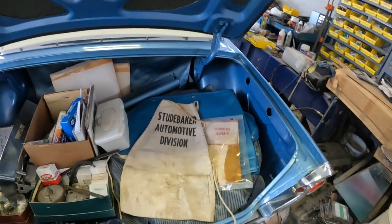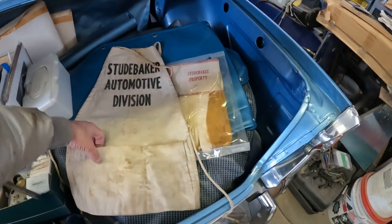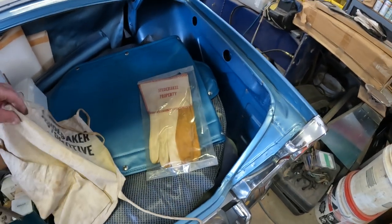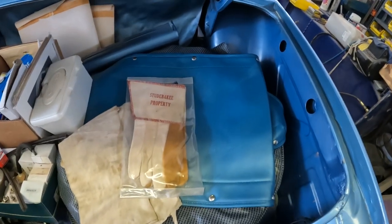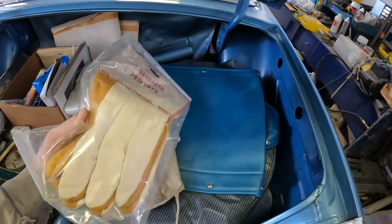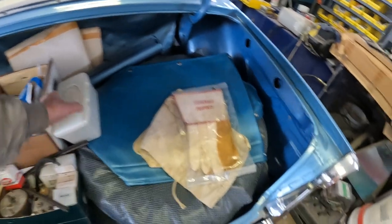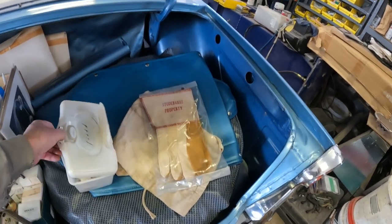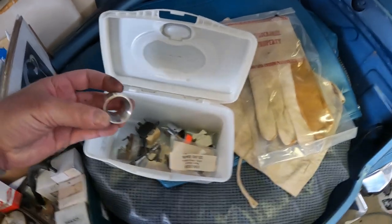Like a genuine Studebaker factory worker apron with pockets, along with matching gloves. New old stock, it says on the bag. Never been worn, apparently. Ignition switch bezels.